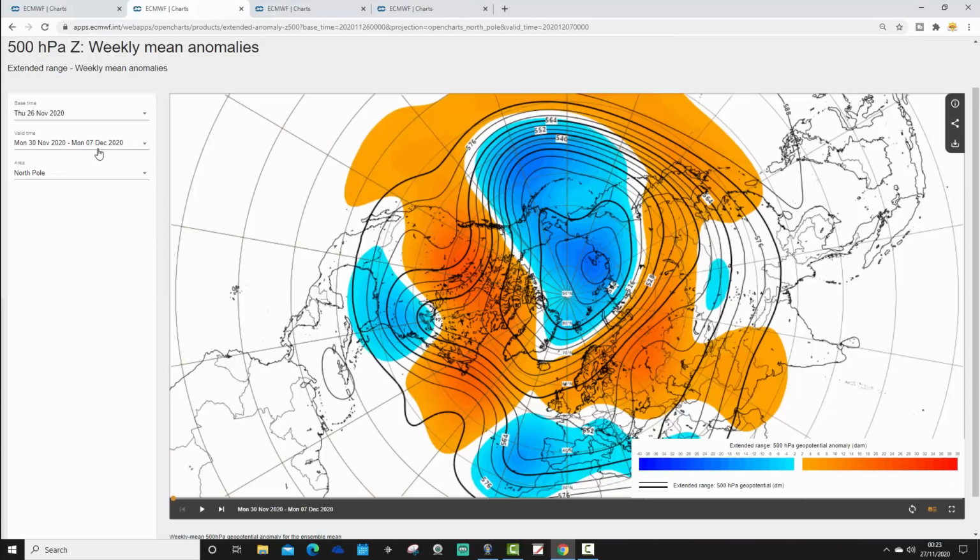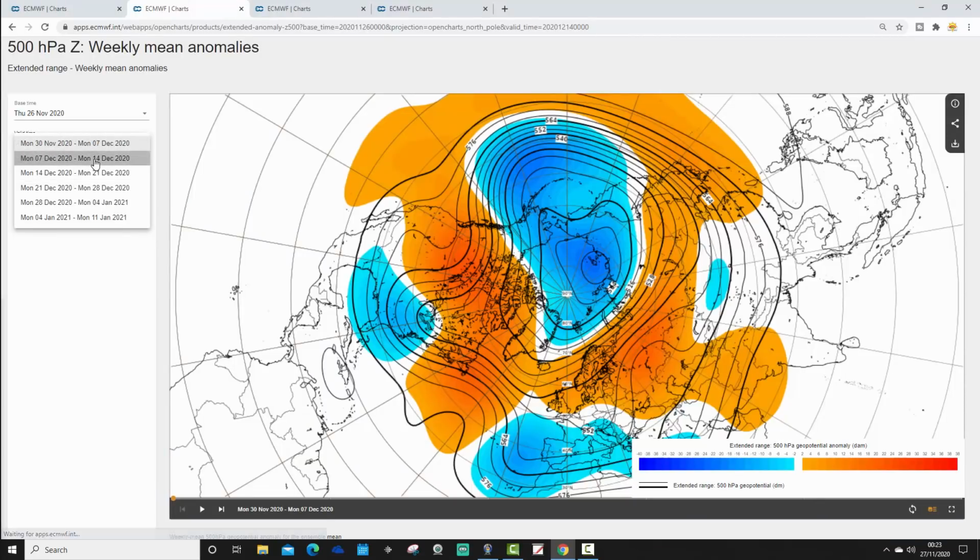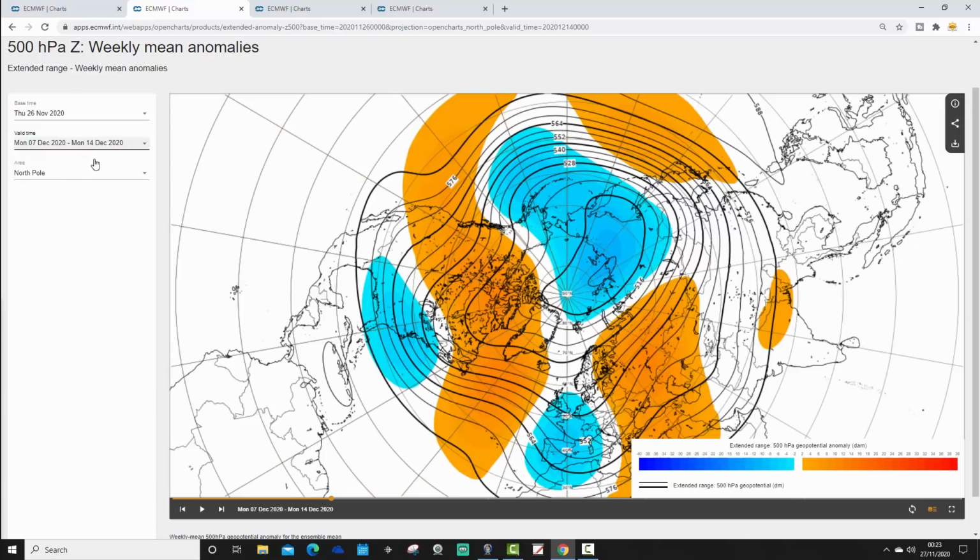There might be wintry potential with that in week 2. This is how the 500 millibar height anomaly looks from the North Pole view down. Again, it looks like it could be wintry, doesn't it? Low pressure across the western part of Europe, a mid-Atlantic ridge that's extending up towards Greenland.